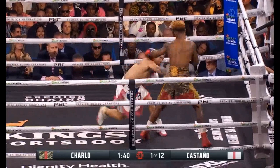Castaño's easily making it to the front foot, but because Charlo, like I was saying a second ago, is leading with the left hand, and he always keeps the left shoulder forward, he enters the line from the back foot there with the stepping jab. Very interesting because that's how he beat Amir Khan.